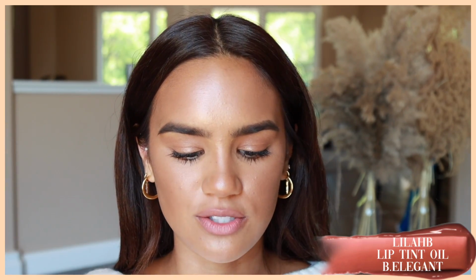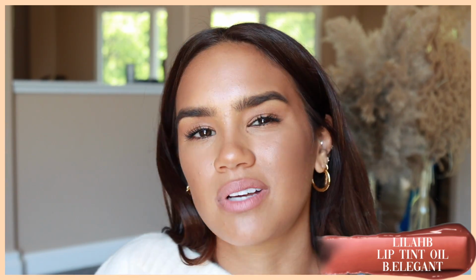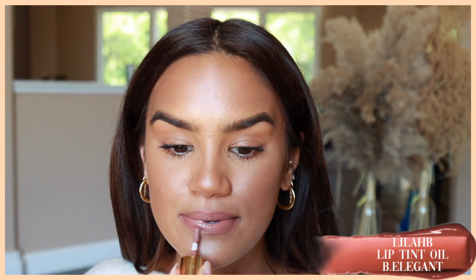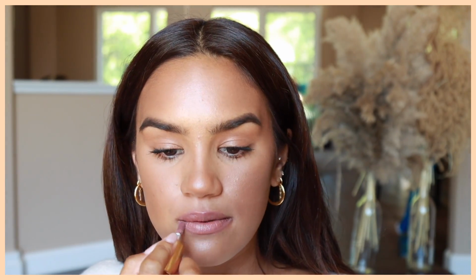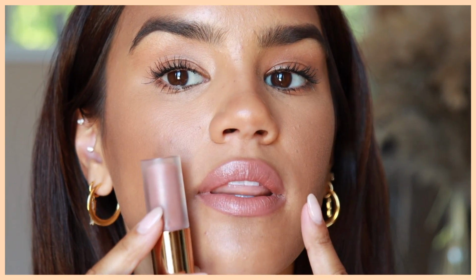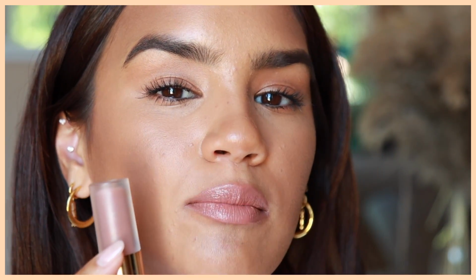Okay, this is Lila Be Elegant, which is a really nice, deep, kind of like cocoa brown nude, but again, really pretty and sheer. I love Lila Be. I really like a lot of their products, but these lip tint oils are absolutely gorgeous. So here is Be Elegant in the tube and then on the lips. As you can see, it still gives you that really nice golden caramel warmth.